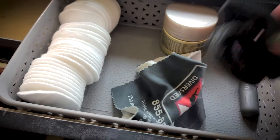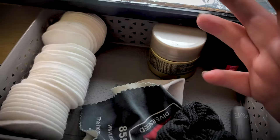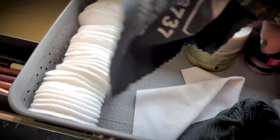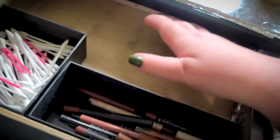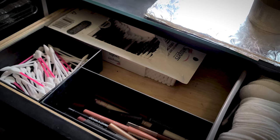Next drawer. I used to keep a scrunchie in here. Some lip balm, lip scrub, some more skincare. These little guys I use for cleaning up. This I use to clean my lenses off and all that. And then I have some lip liners right here in a Q-tip sleeve. I love Q-tips. Q-tips are my favorite thing. I could live without these, but Q-tips, mm-mm. Q-tips are it. But yeah, that's what's in my desk.